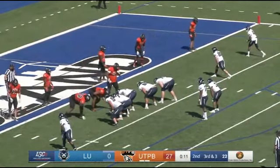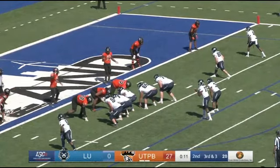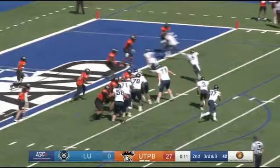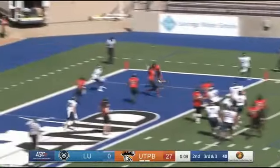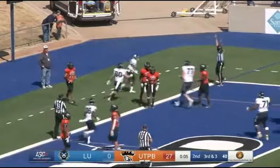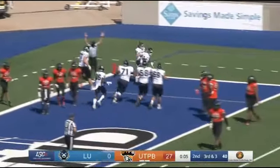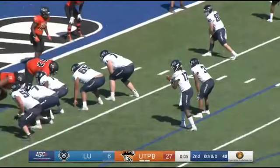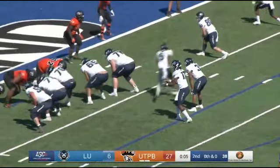Let's see if that line can get some pressure on Hunter and force maybe him into an errant throw. He's going to roll out to the right. Going to look in the deep end zone. Did he catch it inside the end zone? He did. Well, my goodness, they did get on the board. That is Christian Robinson from 3 yards out with 5 seconds to play.